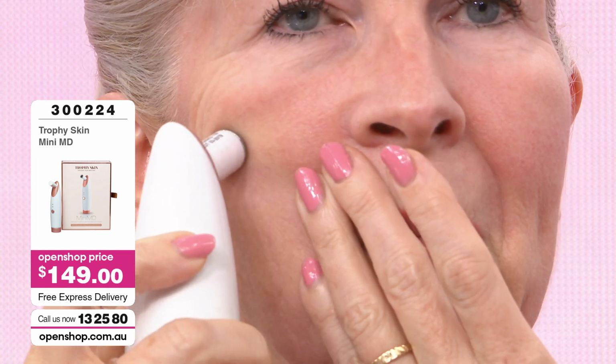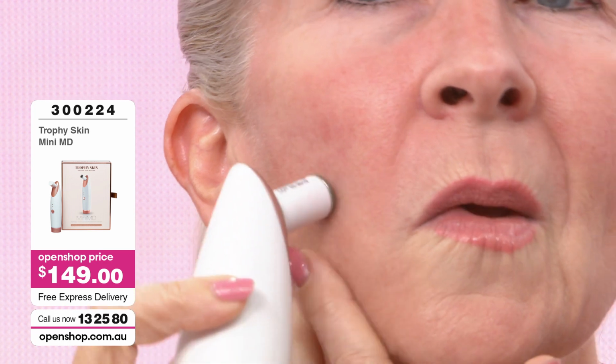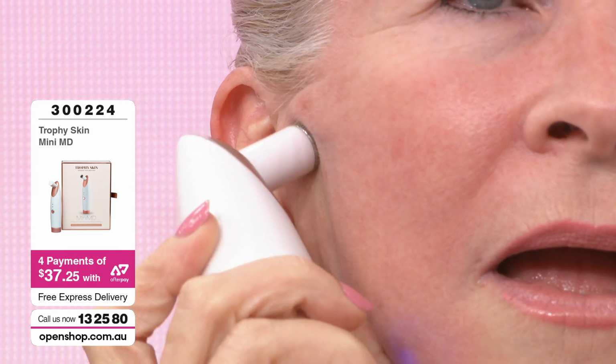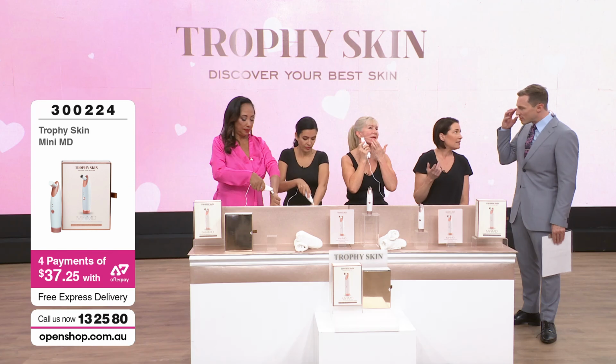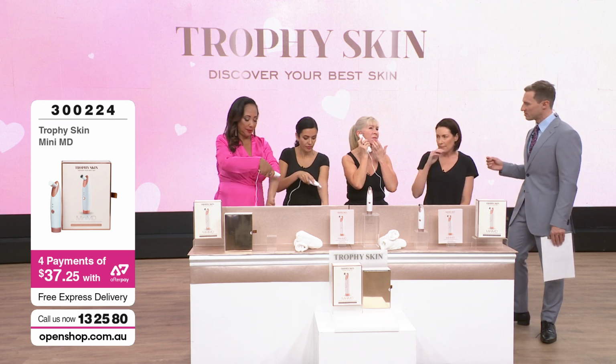So I just actually get all of my results just on the lower setting. My skin does go a little bit red. It's just a slightly more delicate, finer skin. So I get the results just from the lower level, like really good results. And you want those little red results, don't you? Absolutely, because that's when it's working. Yeah. That pinkness is all part of it. Is that right? Yep, absolutely. I love it.